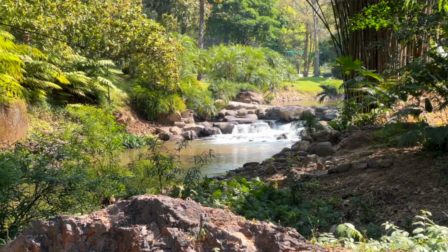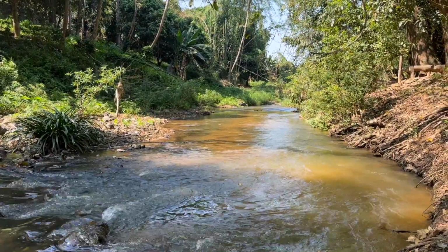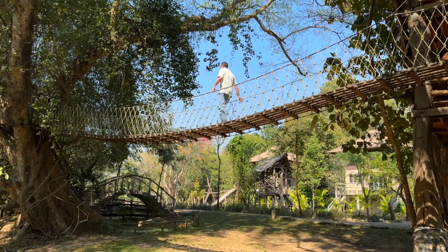It's got all these beautiful things to see. So if you've got visitors here, you're visiting yourself, you definitely want to see Take a Walk. If you're in that area, it's kind of near San Sai, that area up there. And it's a great place to eat.